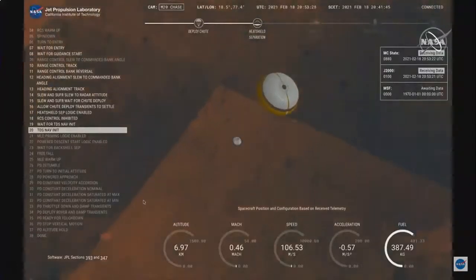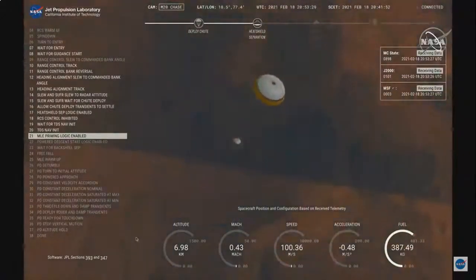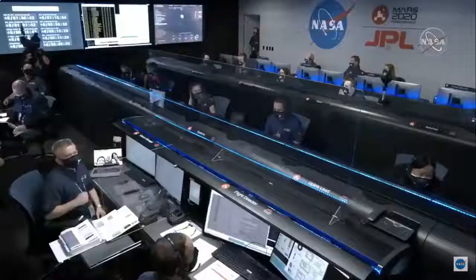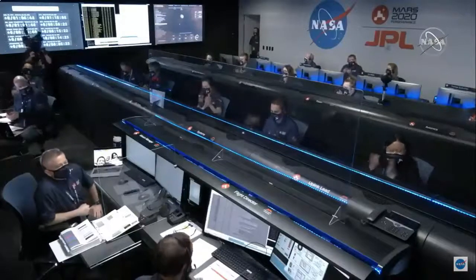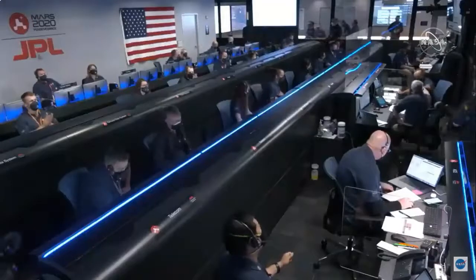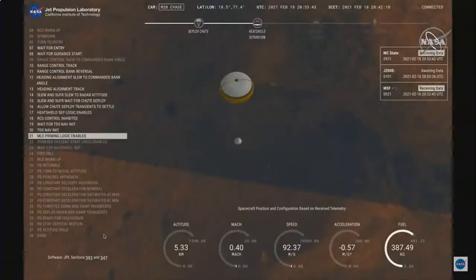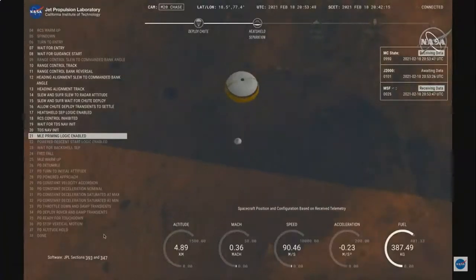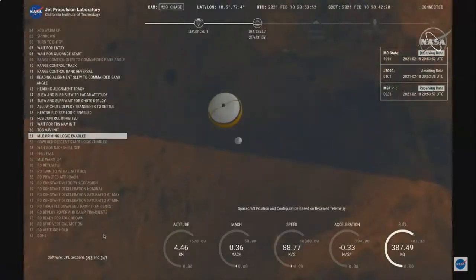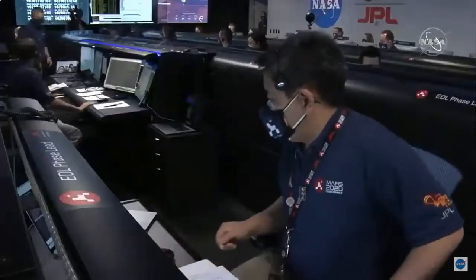Perseverance now has radar lock on the ground. Current velocity is about 100 meters per second, 6.6 kilometers above the surface of Mars. Perseverance is continuing to descend on the parachute. We are coming up on the initialization of terrain relative navigation and subsequently the priming of the landing engines. Our current velocity is about 90 meters per second at an altitude of 4.2 kilometers.